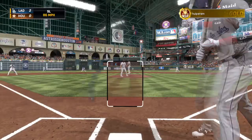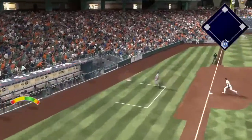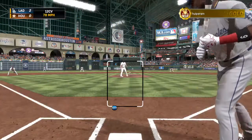And a slider's in the dirt as he lays off it for a ball. Pretty good pitch and a great take there. There's not a lot you could do with that slider breaking down, and unless you can catch it way out front and hook it down the line, you see a lot of swinging misses on those. Oh, man, I think he thought he was going to get another breaking ball right there.